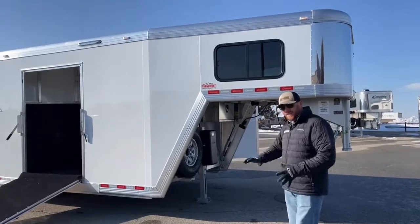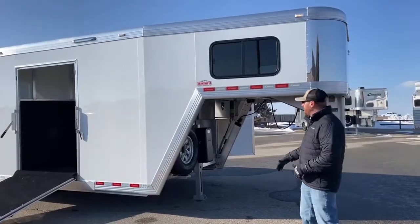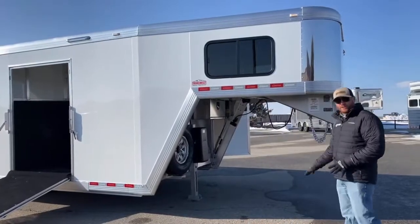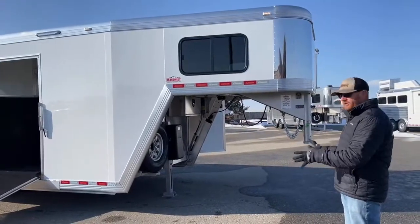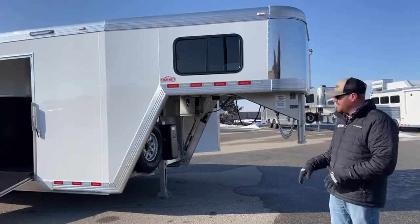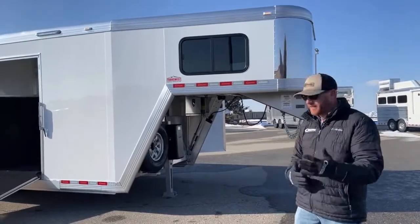So one thing that we've done is on a lot of our trailers here, instead of making this a 50-inch gooseneck drop that's standard, we make ours 53. And the reason why is like this trailer here, the only reason that she's probably gonna ever want to make a change is if she wants to add a 5th horse, maybe she wants living quarters, anything like that. But more than likely she'll probably turn the truck over a couple times in that.